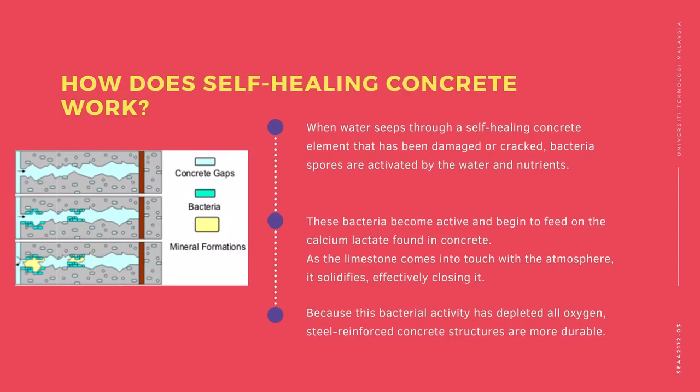From the figure, you can see that water enters from the left through a minuscule fissure, causing the bacterial spores to activate. With the creation of limestone, the active bacteria close the fissures, protecting the implanted steel reinforcement from attack and erosion.